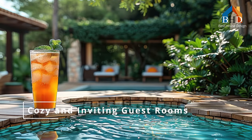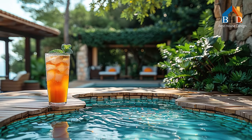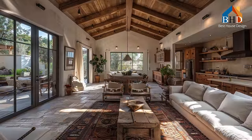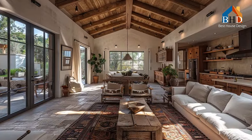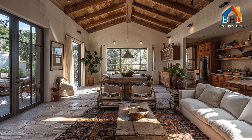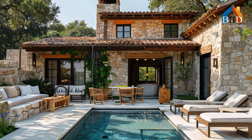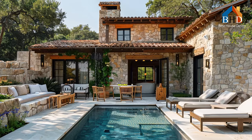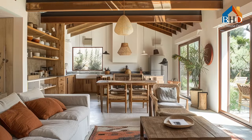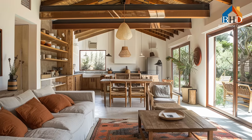Cozy and inviting guest rooms. Each guest room in this small Mediterranean guest house is a sanctuary of comfort and elegance, meticulously designed to transport you to a world of relaxation and indulgence. The moment you step inside, you're greeted by a warm and inviting ambience, where every detail has been thoughtfully curated to create a harmonious and soothing atmosphere.